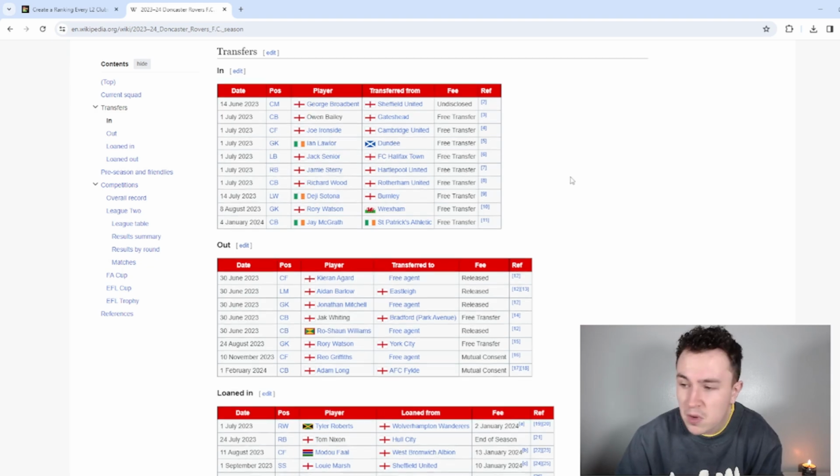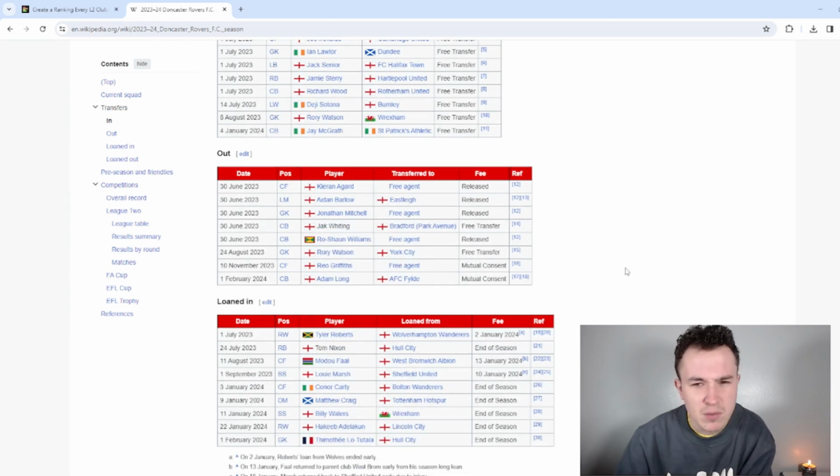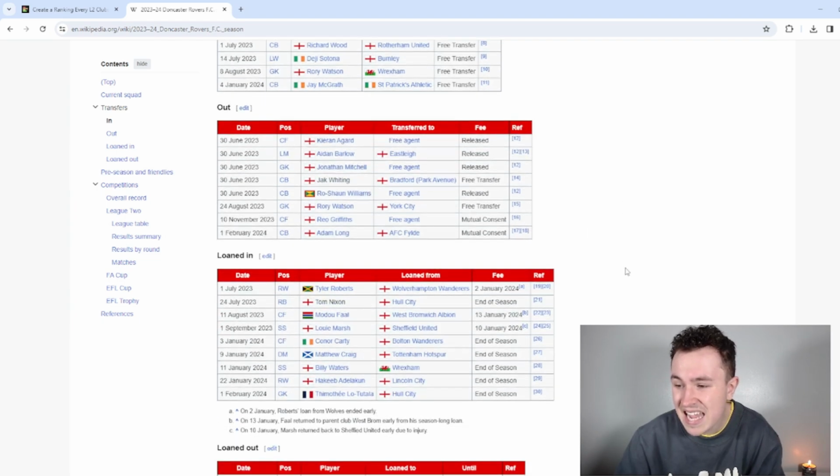In terms of permanent outgoings, just the one in there with Adam Long going to AFC Fylde after his contract was terminated there. Again, a centre-half off the books, which I don't think he really played too much so far this season, and when he did, he didn't exactly impress.